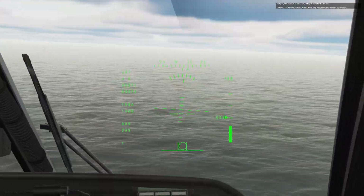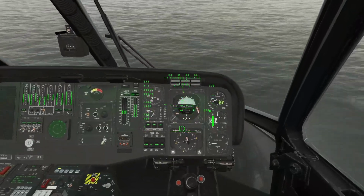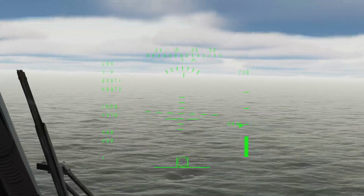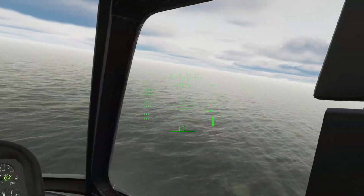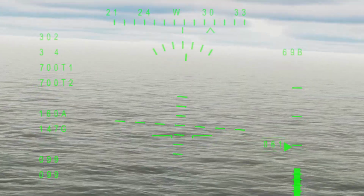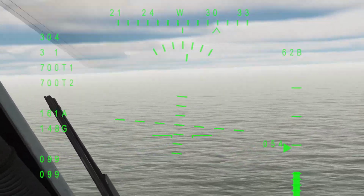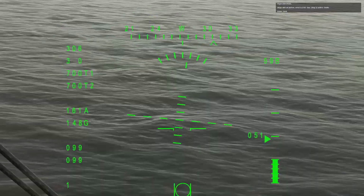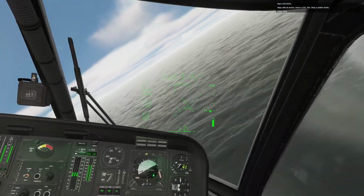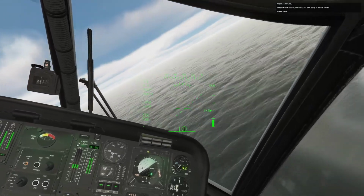Yeah, unless anything else pops up. How long will we run into this? 30 minutes. Might be something ahead. Can't see the ships now. RWR is up this way, that's why I can't see them. There we go.